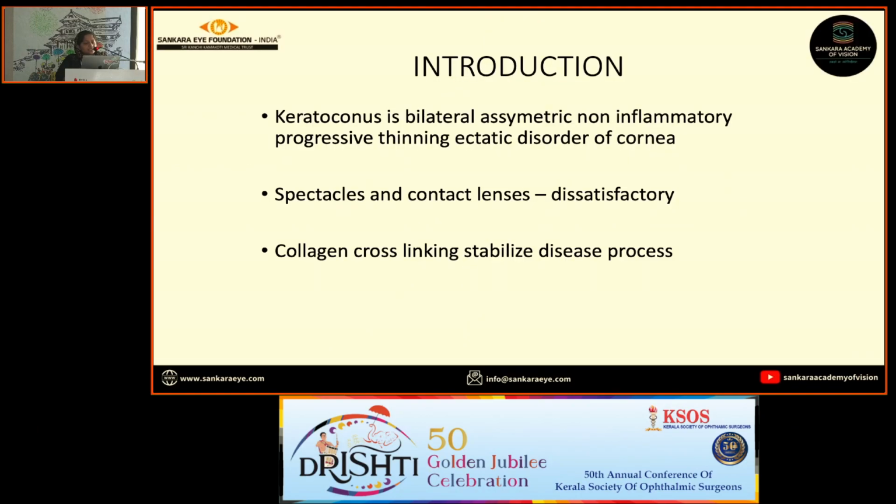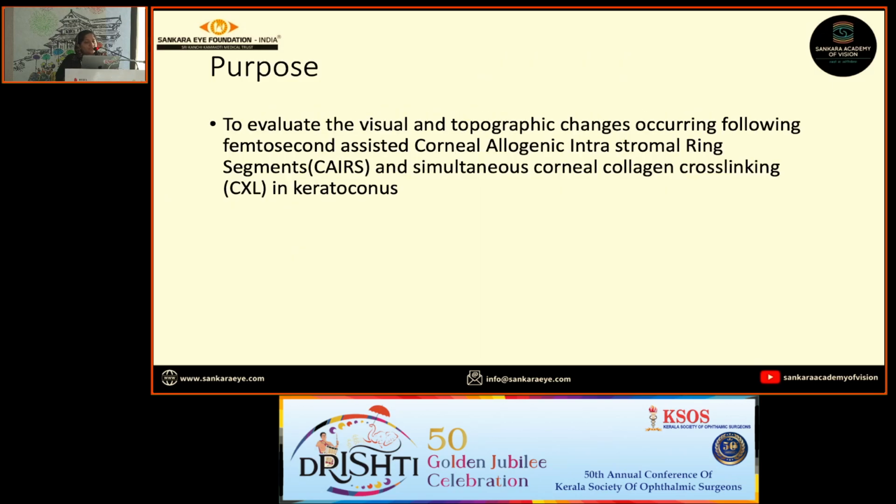Keratoconus is a bilateral, asymmetric, non-inflammatory, progressive thinning ectatic corneal disorder. Often due to the high irregular astigmatism, spectacles and contact lens corrections are unsatisfactory. Usually, collagen cross-linking is used for stabilizing the disease process.